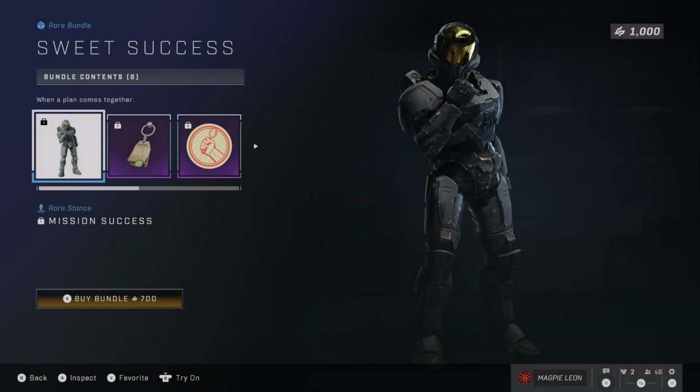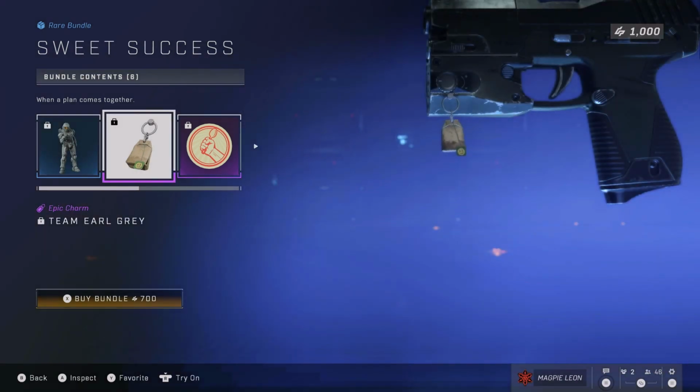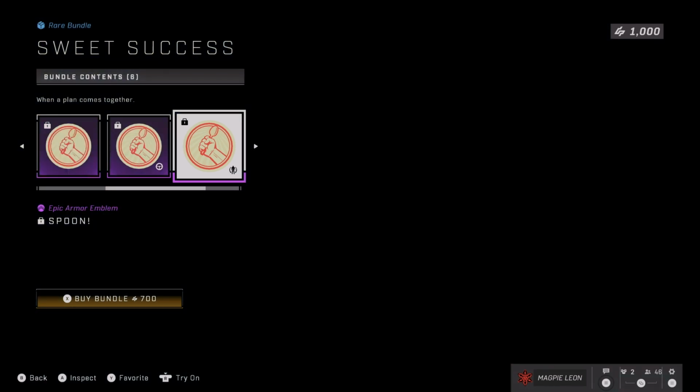But anyway, this bundle contains 6 items: the Mission Success stance, the Team Earl Grey Epic Charm, the Spoon nameplate, and the Spoon emblems for your vehicle, weapon, and armor. This bundle overall is okay. The Mission Success stance is fine.